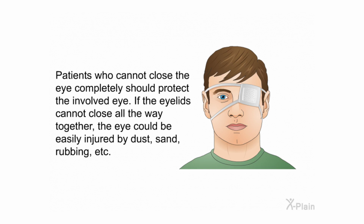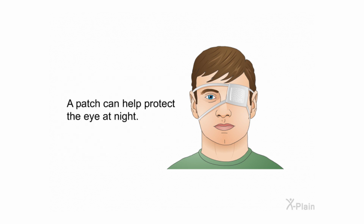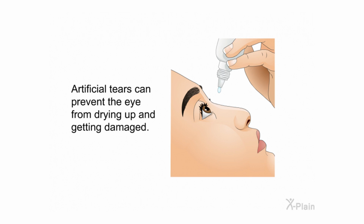Patients who cannot close the eye completely should protect the involved eye. If the eyelids cannot close all the way together, the eye could be easily injured by dust, sand, rubbing, etc. A patch can help protect the eye at night. Artificial tears can prevent the eye from drying up and getting damaged.